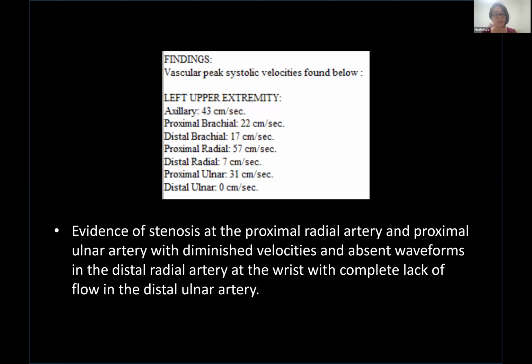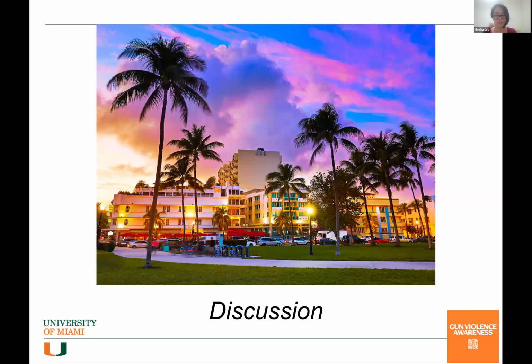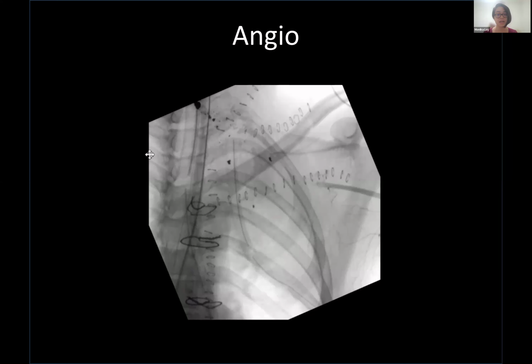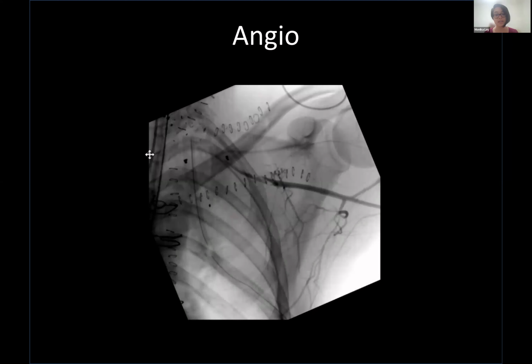But because his pulse exam was not reassuring, he ended up going back to the OR with vascular. They did an angio, did embolectomies again, and found thrombus, so a thromboembolectomy, and then found that there was a thrombus at the actual anastomotic site. So they redid the anastomosis with PTFE graft, got pulses afterwards, and then the patient was brought back to ICU.